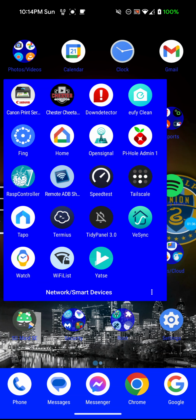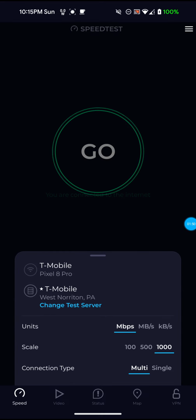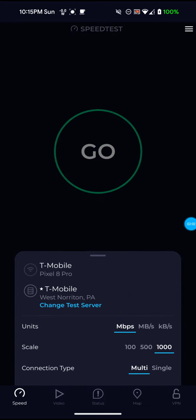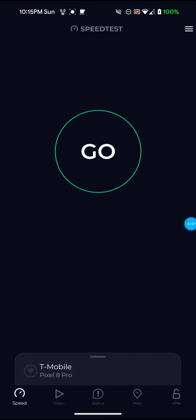But for the download, we normally average like 500 to 600. So I'm going to see what we get tonight. But you do have to keep in mind, like I said, that they are doing the tower modernization in my area, so the speeds might not be what they normally are, especially with the upload, the download, and the ping. So just keep that in mind. I'm gonna run 3 on the West Norton PA server, and then I'm gonna switch over to the Ashburn VA server and run some on that.